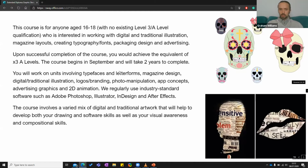Some of the units that we'll cover will be things like typefaces and letter forms, magazine design, as I've already said, digital traditional illustration, logos and branding, photo manipulation, so things like Photoshop, as well as then traditional, more like collage versions of those, as well as app concepts, so making our own versions of smartphone app prototypes, putting animations into them, making them interactive and things like that. Some of the main software that we use would be things like Photoshop, Illustrator, InDesign and After Effects.